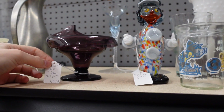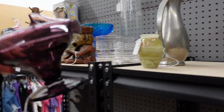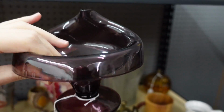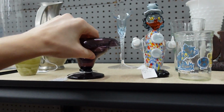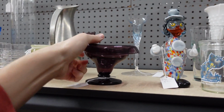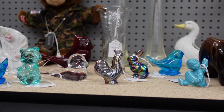I was looking at this amethyst bowl for $15.50. I really like this, honestly. Should I just be that person? I'm thinking I should. Look, it's kind of like a Jack in the Pulpit, but it's more of a squat vase. See what I mean? Looks more like a toilet. So I think I'll do it. I like that. Oh my gosh, like you're kidding me, right?